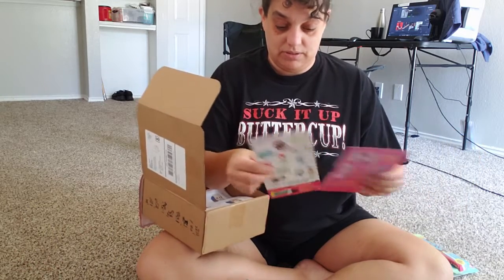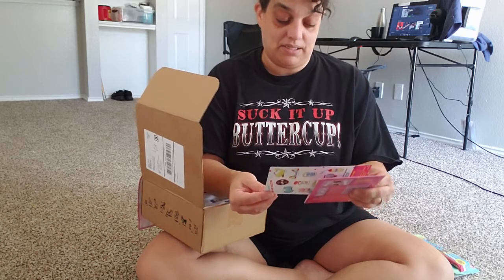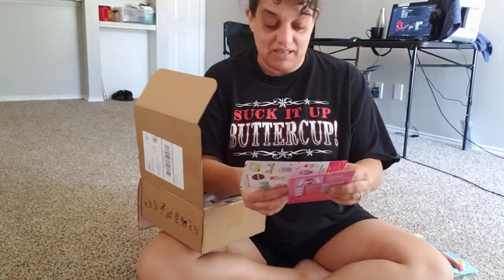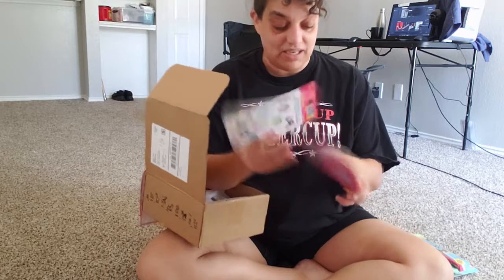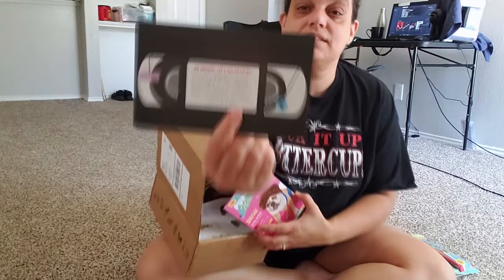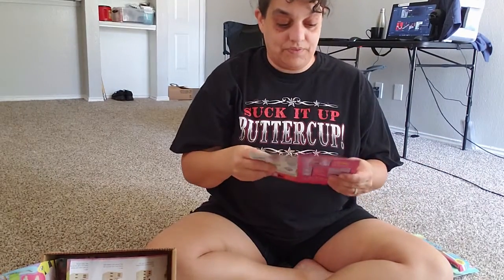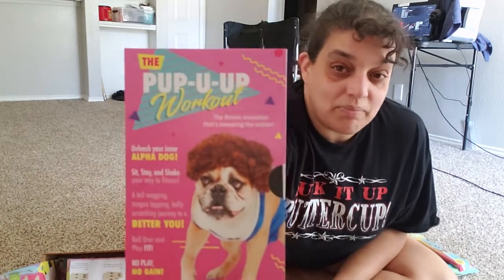Pup You Up Workout. Oh, this is cute. Okay, doggos, let's get physical. The new Pup You Up BarkBox is here to get your butt wiggling, tongue wagging, and the fluff flying. So pull up your leg warmers and fasten your squeak belts. It's time to chomp, chew, and fetch your way to fitness. That's cute. You see, it looks like a little VHS. And here's the whole collection, and they already started sending her a couple of things that she's already playing with. Pup You Up, it's absolutely cute.